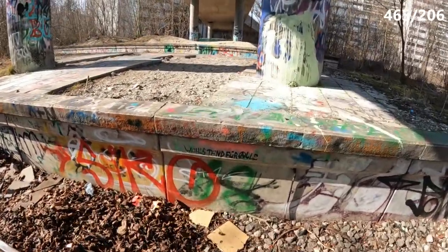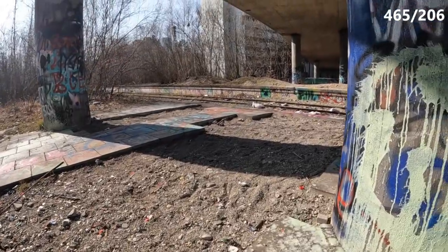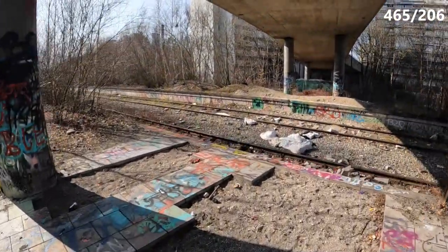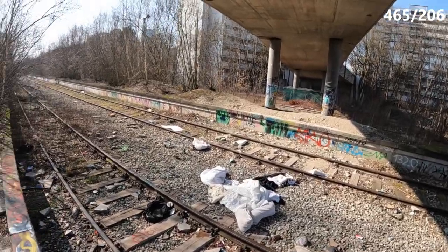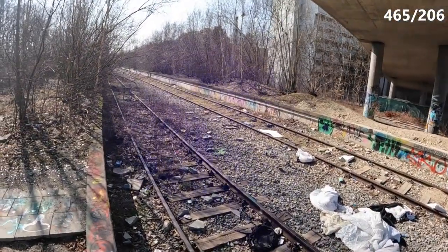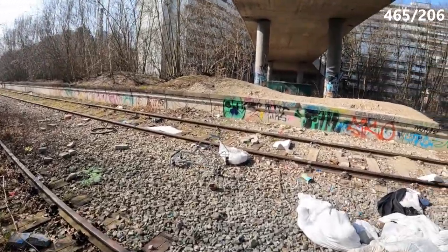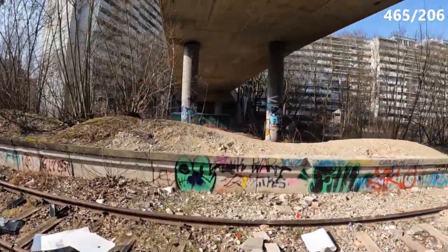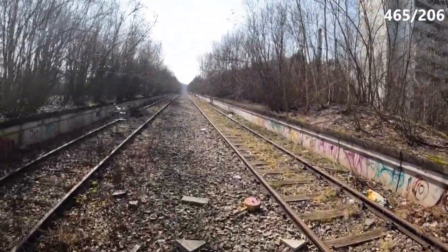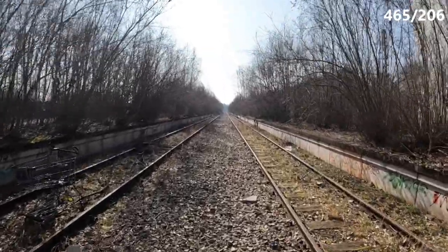So this is a reason I want to walk through every city, and you get to see many things which you would never experience if you just get on a subway or on a bus. When you start walking, you just come across something like here in the middle of Munich, next to the Olympia Park and the Olympia Stadium.